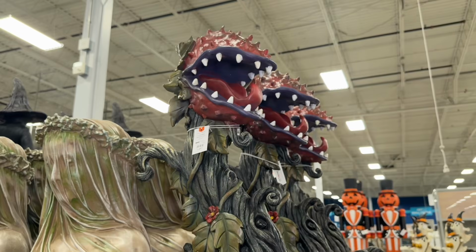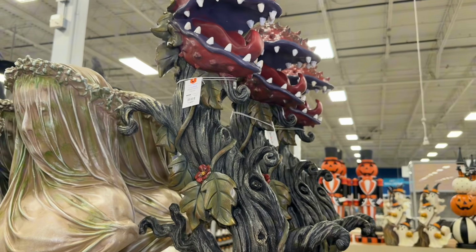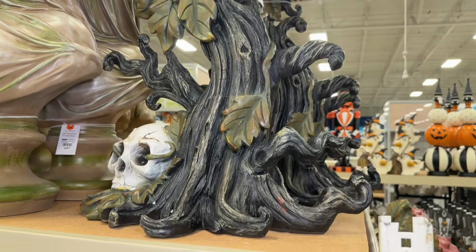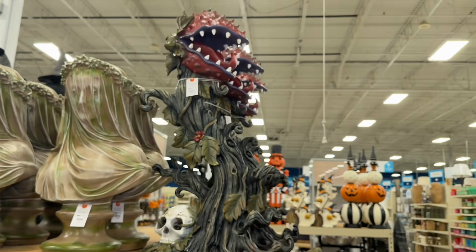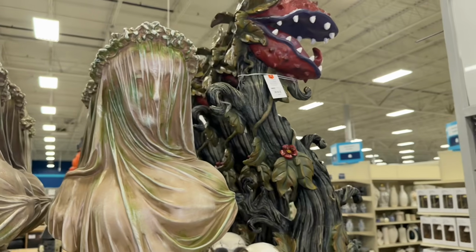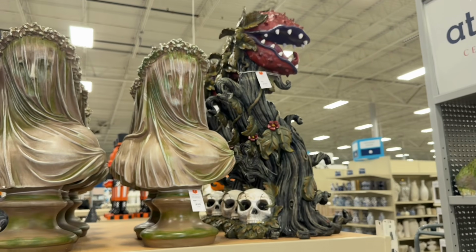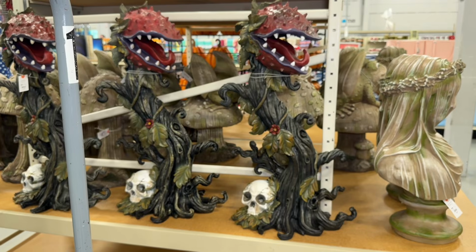Look at this cool Venus flytrap for $150. I would love this if they had a smaller version of it. I don't think I have the space for how big it is, but it is so cool. Maybe At Home will give us a smaller version this year. It would go really good with a witchy theme.